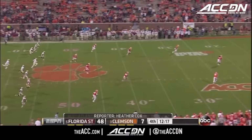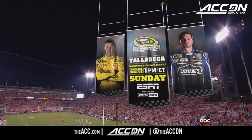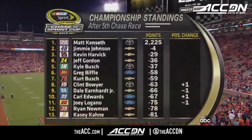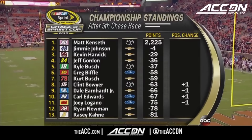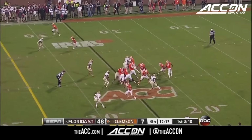Take a knee. Give you an opportunity to remind you that the chase for the Sprint Cup heads to Talladega Super Speedway, where anything can happen. The NASCAR Sprint Cup Series at Talladega, presented by 5-Hour Energy, tomorrow at 1 p.m. Eastern on ESPN. Matt Kenseth and Jimmy Johnson, and a terrific duel for that chase championship. 4 points separate Kenseth and Johnson. Talladega is one of the more exciting tracks on that circuit to watch.